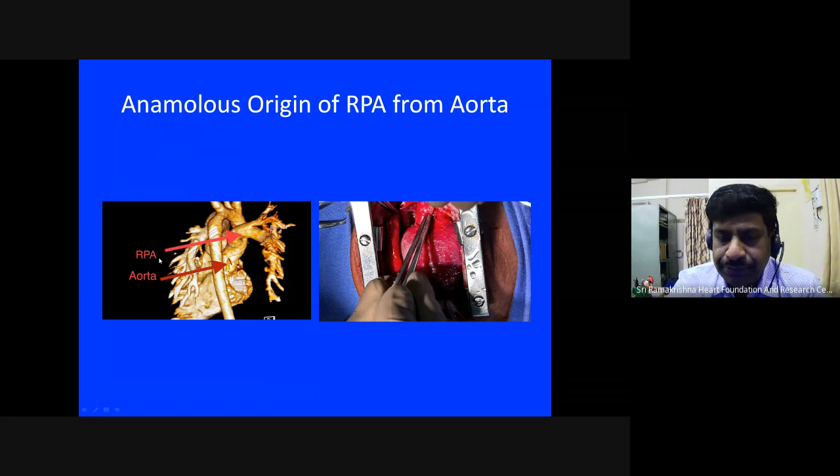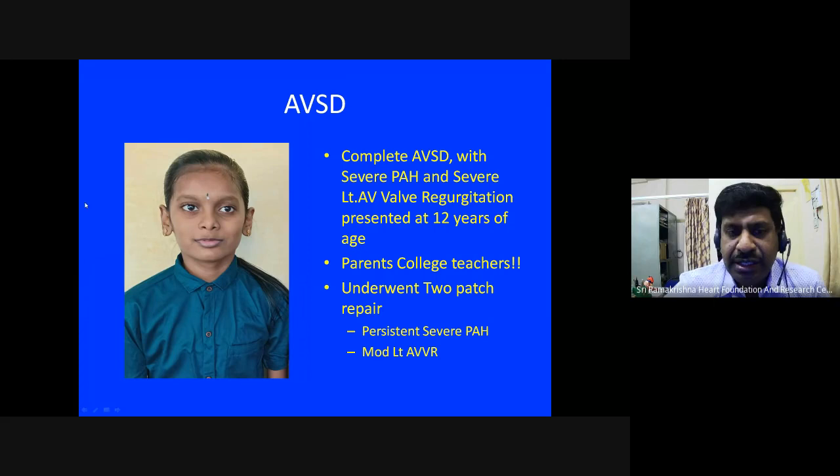This is another delayed presentation of a complex defect. This patient had a complete AV canal defect with severe PAH and severe mitral valve regurgitation, and presented only at 12 years of age. So in spite of both the parents being educated, they couldn't identify the disease early on. Even though it was a late presentation, we took up the patient for surgery and did a 2-patch repair. The child did well, but because of the late presentation and late correction, there is persistent severe PAH, and there is a moderate amount of left AV valve or mitral regurgitation.